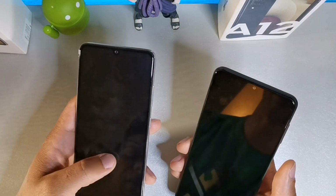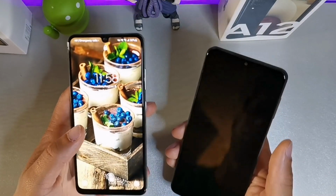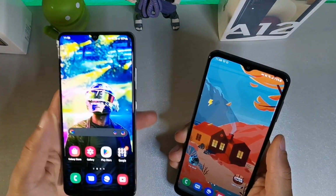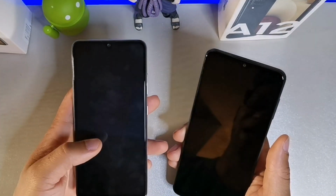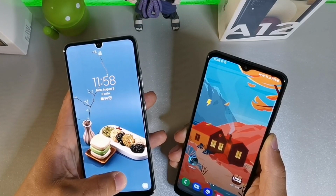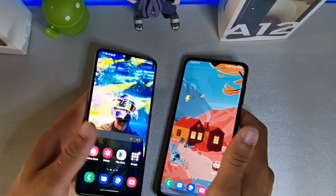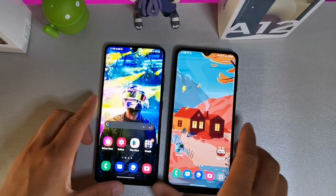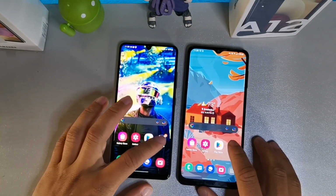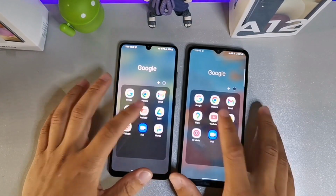And obviously the A32 is going to be a little bit slower because it's got that in-display fingerprint, which takes a bit longer to actually unlock. So let me show you what I'm talking about. So you can see that the A12 is definitely going to be quicker, but they both have facial ID. So it's really cool that they both are able to unlock with the facial ID. So let's see what the performance is like when we're opening apps, and then we'll jump into the camera right now. So let's do YouTube 1, 2, 3.